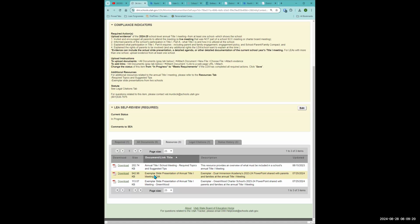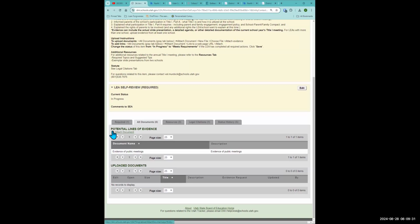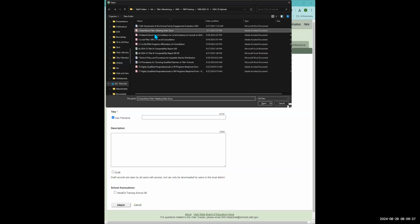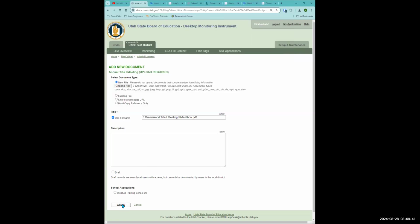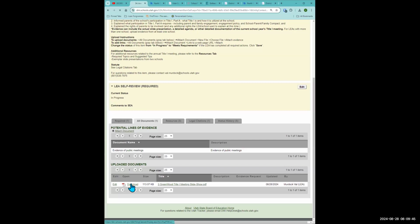I have included two exemplar slideshows, and I'm going to just show you Greenwood's right now. I'm going to use Greenwood's actually to upload. So I'll go to all documents, attach document. I'll add that slideshow in there, attach, and then to show you what it looks like.